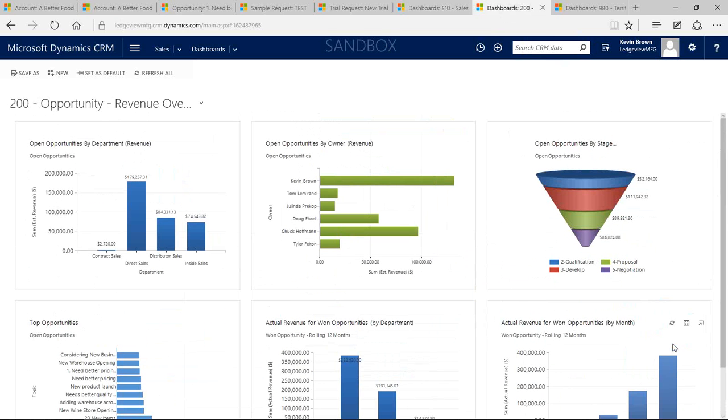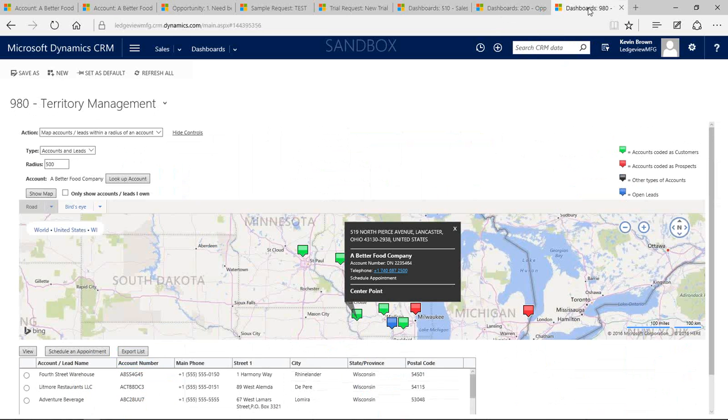So again, several different ways that the data within CRM that's being captured can be displayed. This is with data in CRM. The previous dashboard was that integration with your back office solution. Now finally, I want to show our territory management solution.